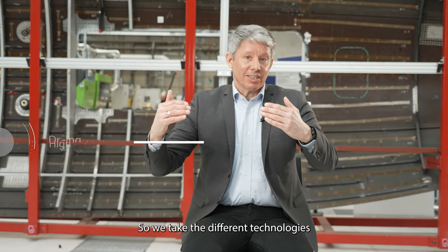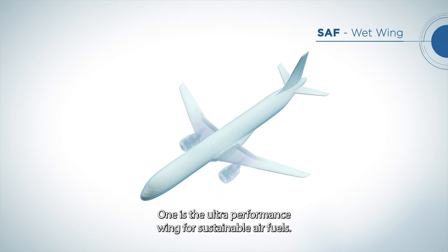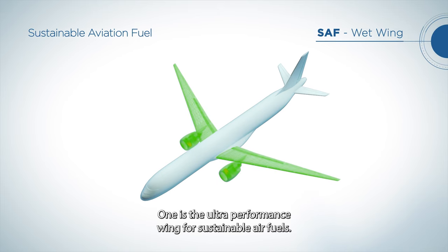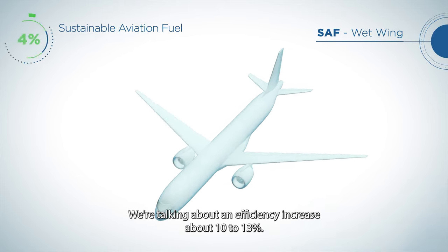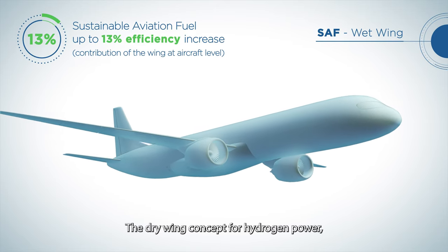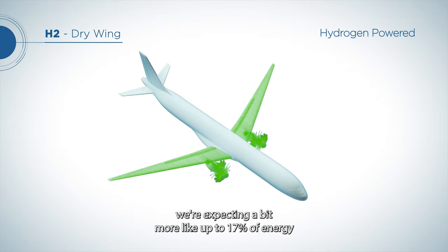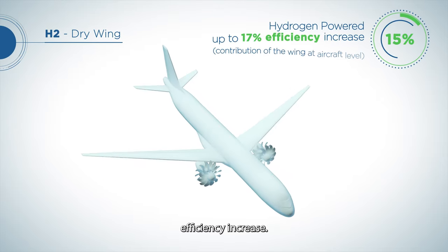So we take the different technologies and put them into two different wings. One is the ultra-performing wing for sustainable aviation fuels. We're talking about an efficiency increase of about 10 to 13%. For the driving concept for hydrogen power, we're expecting a bit more, up to 70% energy efficiency increase.